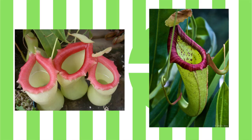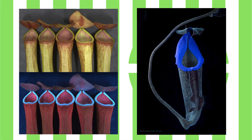Instead, I found out that it's been discovered that some species of pitcher plant glow in a fluorescent blue color in UV light. So perhaps this is the actual reason for Victreebel's shiny blue lips.